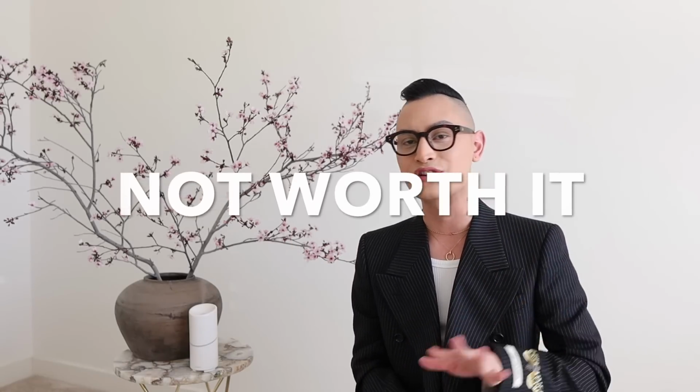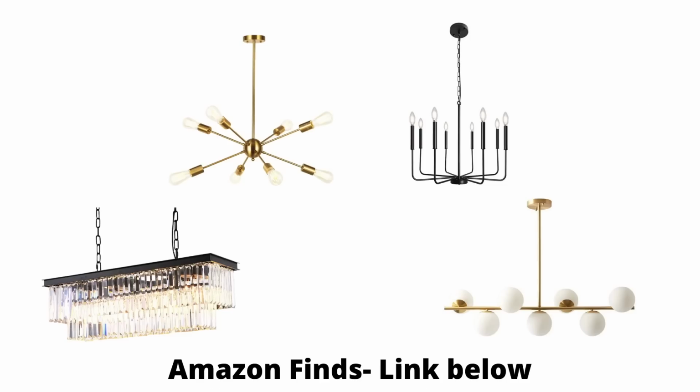In my opinion, these are not worth it, okay? There are better light fixtures out there. I'll link some of my favorites down below. I found all of these on Amazon. They're so affordable, but they're so good.